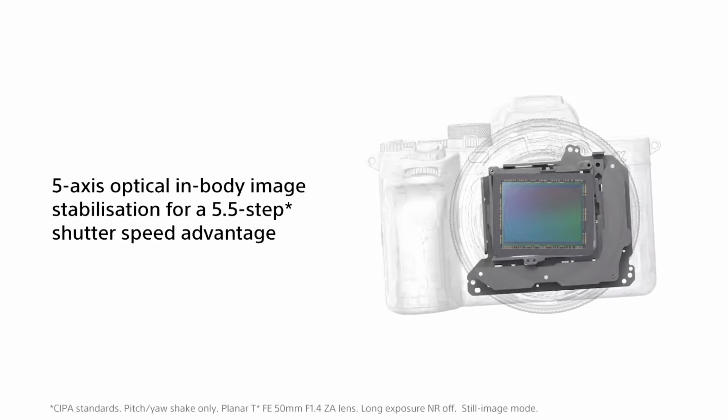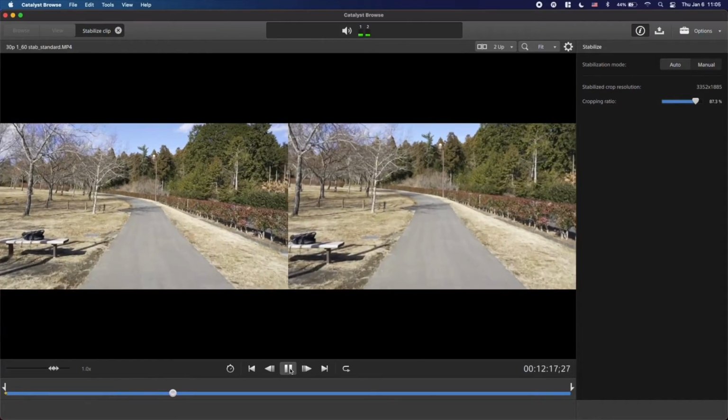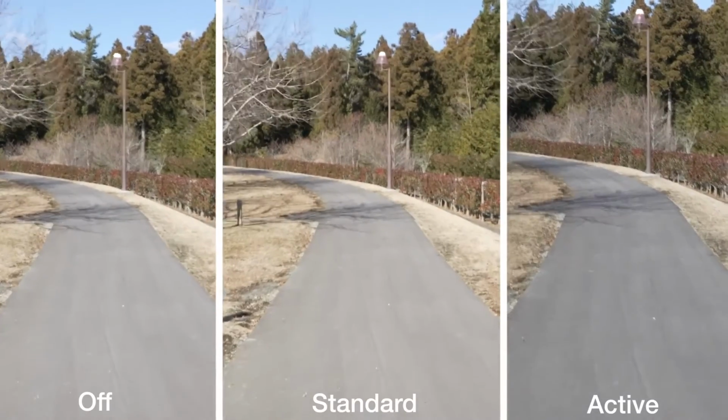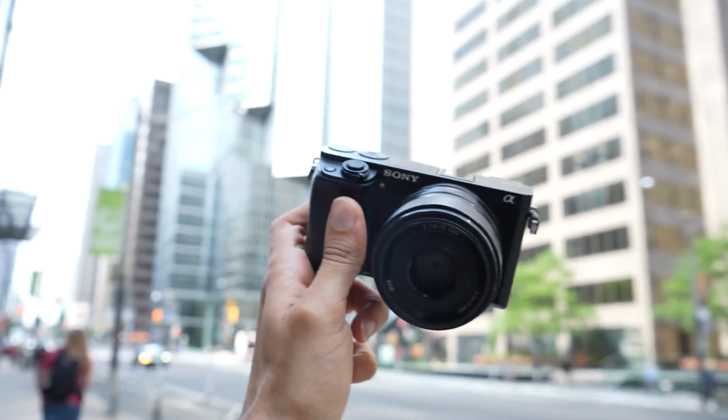But on top of the IBIS, you also have a gyroscope built right into the camera. And using Sony's dedicated Catalyst Browse software, you can actually further stabilize the footage to get near, not perfect, but near gimbal-like results. And knowing that I have this feature, I never bring out my gimbal with this camera anymore. I just shoot everything handheld, get those smooth shots, and I know I'm just going to be able to stabilize it later on.